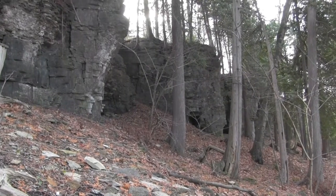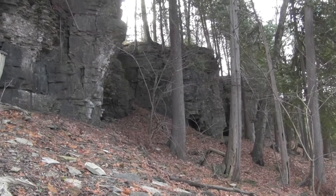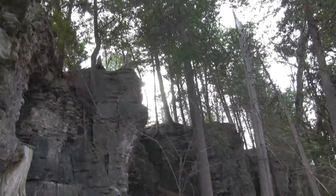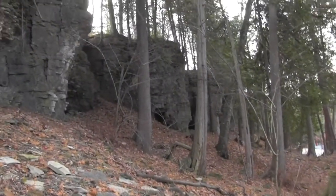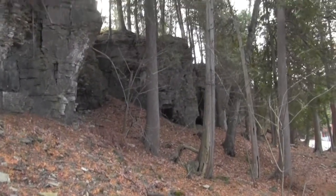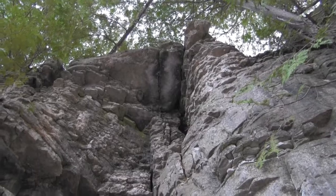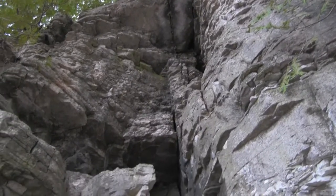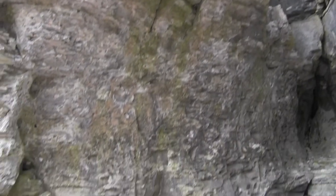I'm walking along a rock ridge in Door County. What do you see? Are there living things growing between and on the rocks? Do you see cracks? This rock is old, millions of years old. It is sedimentary rock.